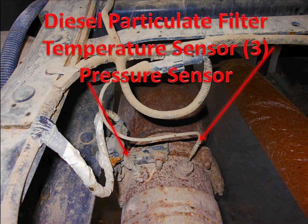First of all, we're going to use 3 temperature sensors to make sure we've got enough temperature going into this to heat it up and burn off the soot and burnable material. We're going to determine when we need to do regeneration, as we're calling this burn-off process, by looking at the sensor pressure. We have a pressure sensor that tells us when the pressure is too high, the filter is becoming clogged, and we need to do regeneration, burn off the soot.